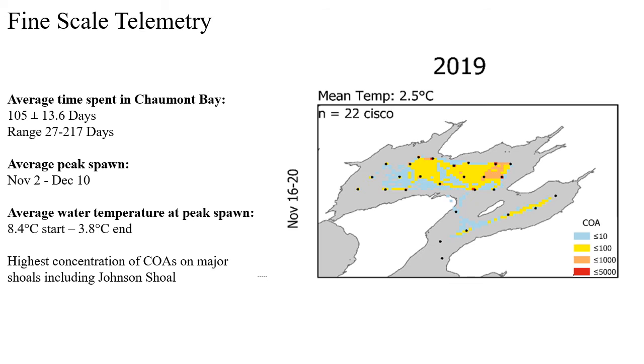When we look across years, we also see an average peak spawn. So this is when 100% of our tagged fish are within the bay itself. And that starts about November 2nd and runs until about December 10th. Which corresponds with some of these average water temperatures, around 8.4 degrees at the start of the spawning period and about 3.8 degrees at the end of the spawning period.